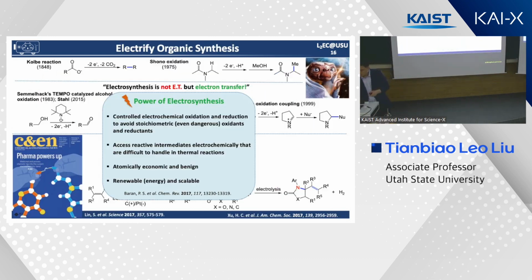And I'm trying to use 5 to 6 minutes to quickly go over the story on our electrolysis derived from flow batteries. So I'm not going to talk too much here. I'm going to go through these slides pretty fast. So electrosynthesis is not new. It goes back 100 years.